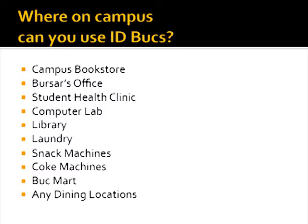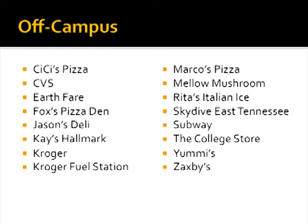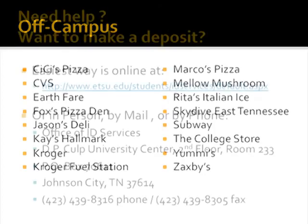Listed below are a few: campus bookstore, the bursar's office, student health clinic, computer lab, library, laundry services, snack machines, Coke machines, the Buck Mart, and any dining locations. Fortunately, there are many off-campus merchants as well. There are many listed below, however, the list continues to grow.